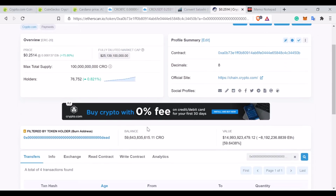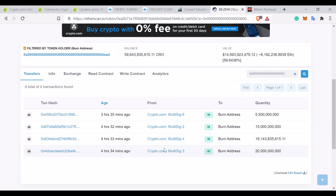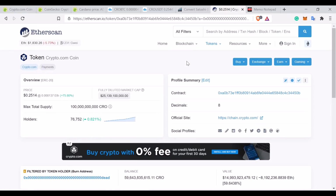Okay, it's the largest token burn in history. We can actually see it starting to happen here on Etherscan. So they've already burnt 59 billion tokens, 59 billion 643 million tokens, and that's going to continue for the foreseeable future until we get to only 30 billion left.